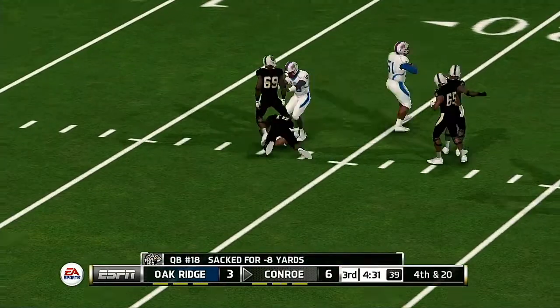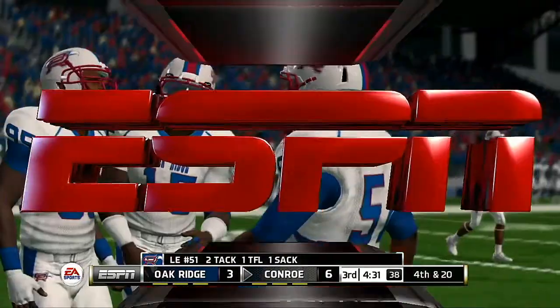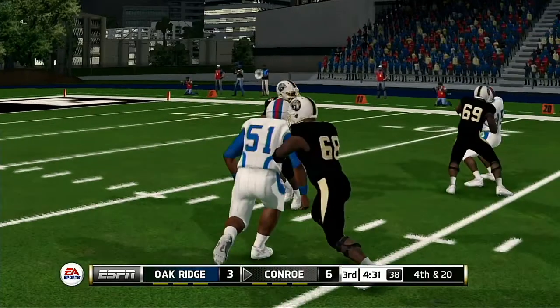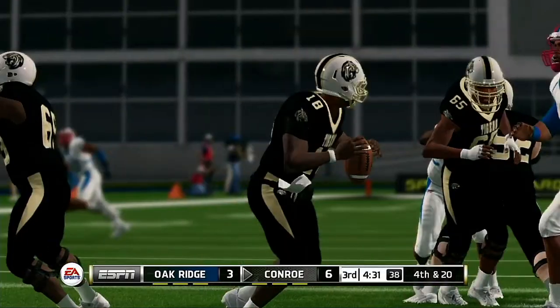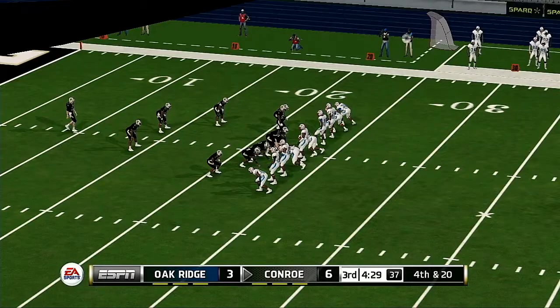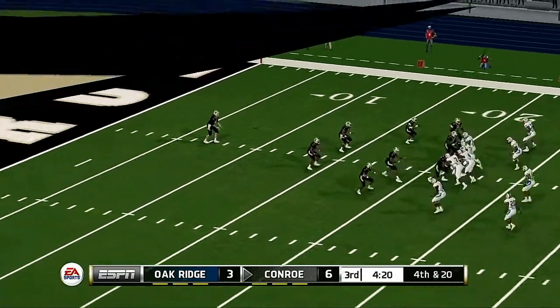And they got it. They get to the quarterback and end that play before it even got started. This young man didn't even have a chance to make something happen. It's tough to find your receivers when the defense is in your face like that. So no luck on that drive as they go three and out. After the sack, it's now fourth and long. The punting team's got to give their kickers some time.